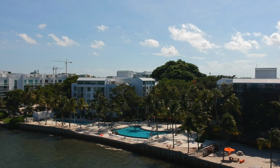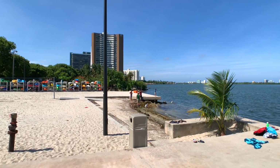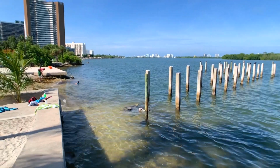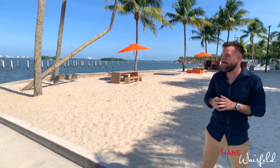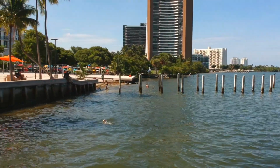jacuzzi. It's got space for your kayaks and your stand-up paddle board. You could go ahead and take a swim right here in the water. You could go ahead and kayak right up over here. It's pet friendly, so everyone here has pets, and there's actually a few dogs swimming in the water, so it's really, really cool.